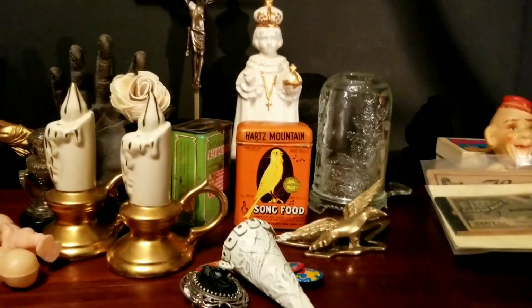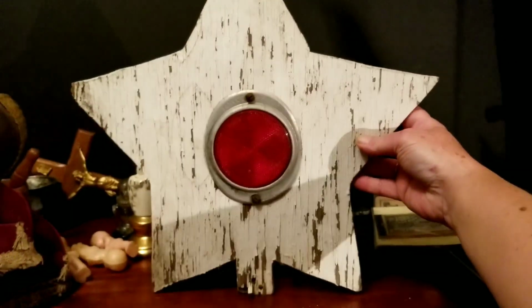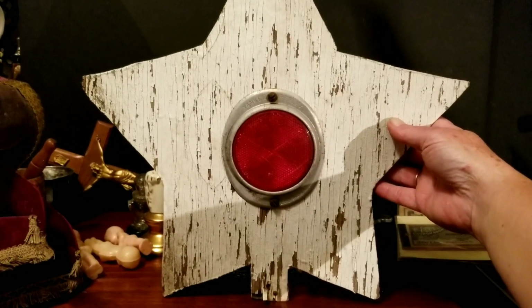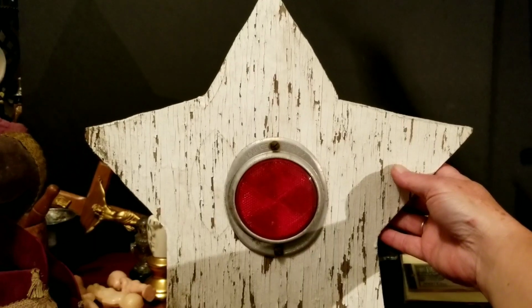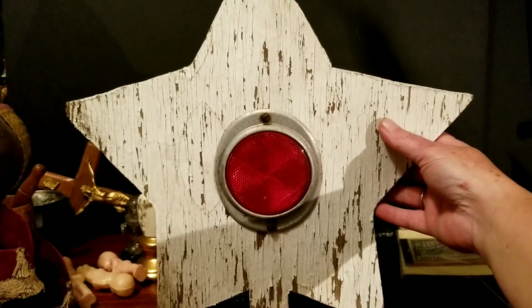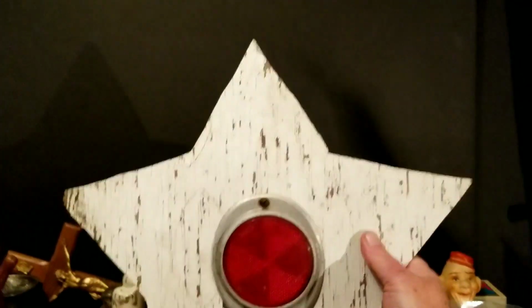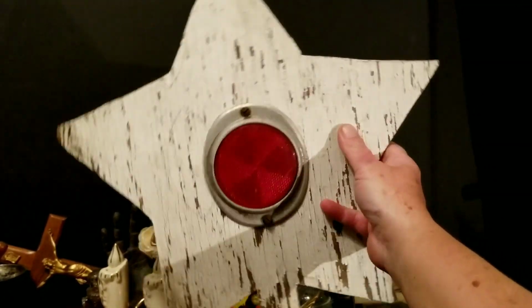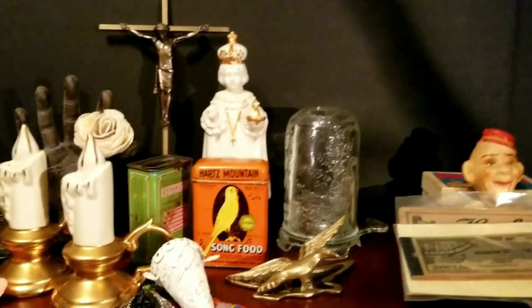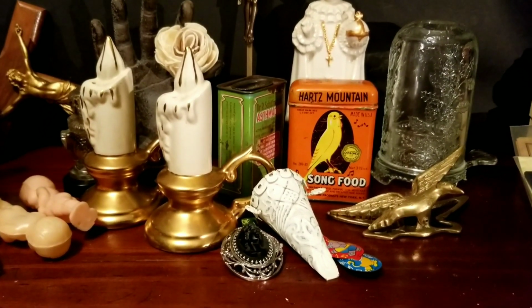You know, sometimes you just wonder about some of the stuff you buy, but it's a big white star that somebody cut out of, like, that press board. And I'm sure because it's got the reflector on it, it was something that they used maybe at the bottom of their driveway for the vehicle, like a warning, here's my driveway, or don't hit the mailbox kind of thing. So I grabbed it because my idea was Christmas somehow, some way. I have no idea. But anyways, I grabbed that.